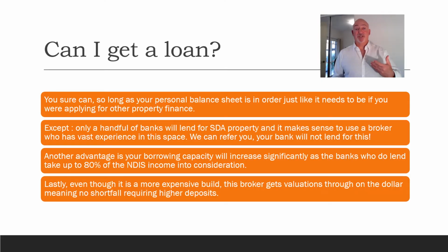So the question is, will the banks lend me the money? Can I get a loan? And we say, sure you can, so long as your personal balance sheet is in order, just like it needs to be when applying for another property for investment or to live in. Except only a handful of banks will lend for SDA property, and it does make sense to use a broker who has vast experience in the space. We can refer you to one because your bank will not lend for this.